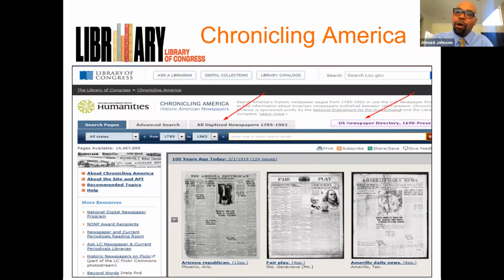And another key component of this particular database is, even if your newspaper has not been digitized, you can simply search the directory and we'll tell you where that newspaper is. So for example, what if your family lived in Clark County, Mississippi, and you don't know the name of the newspapers that were in existence when your family lived there? Simply go to the directory, put in what you know, the location, the county, and the state, and we'll give you a list of newspapers that were in existence for your particular time period. And then we'll tell you where that newspaper has been archived.